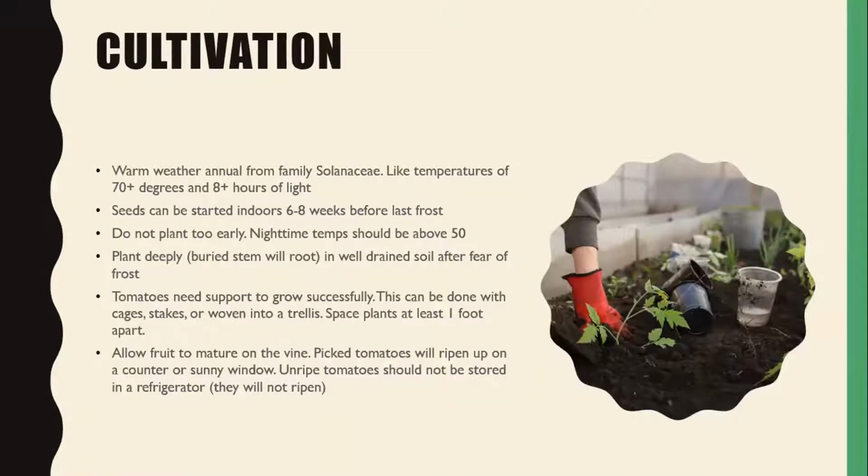Okay, so cultivation. Like I mentioned before, these are a warm weather annual. They are a part of family Solanaceae. So they like those nice balmy temperatures, 70 degrees, and they want 8 hours of sunlight minimum. Okay, so the more sunlight you can give a tomato, the better off you're gonna be. It's gonna produce more, it's gonna ripen quicker, and they just do a lot better that way.